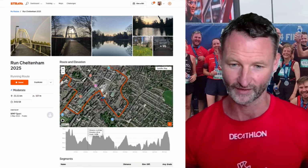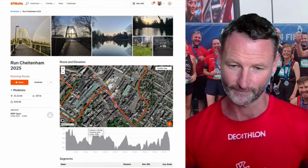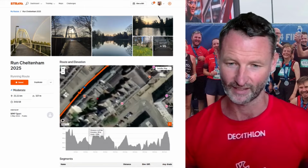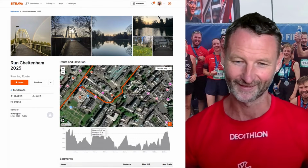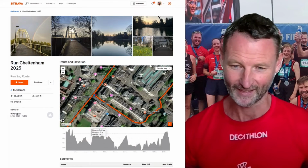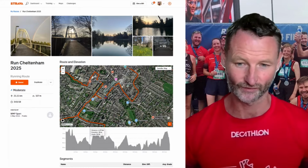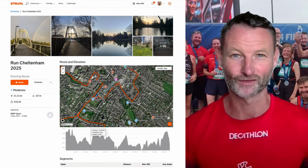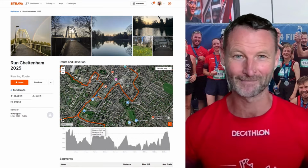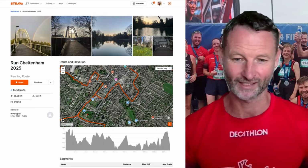A fantastic part of the event is turning left. Is it here? No, here, onto the prom and heading up Montpellier Walk. There'll be loads of support here, loads of noise, and it will be fantastic. Obviously, the downside of loads of support and loads of noise is it can tempt us to run faster than what we maybe should. And I just want to attack this early.